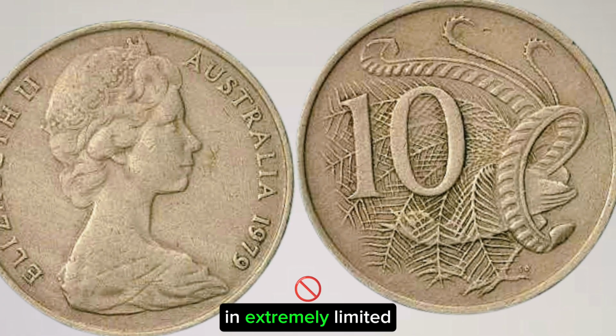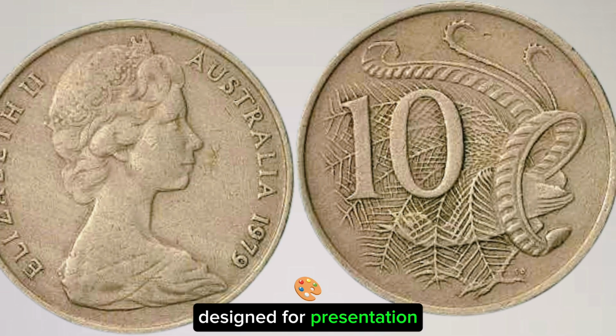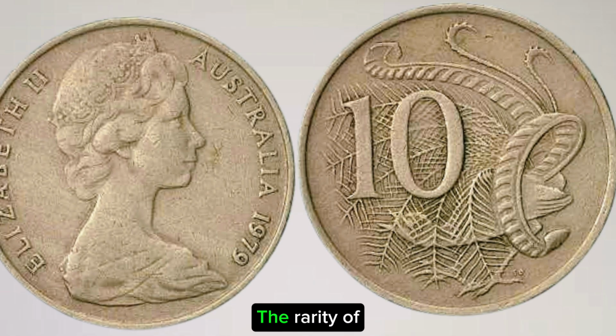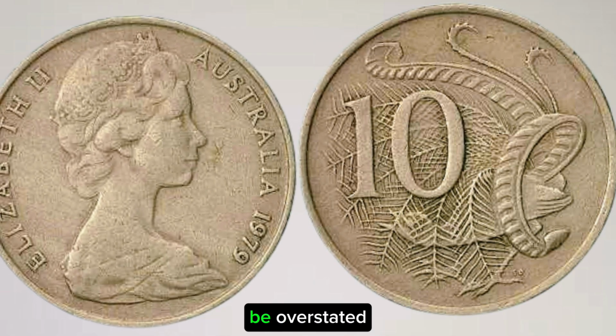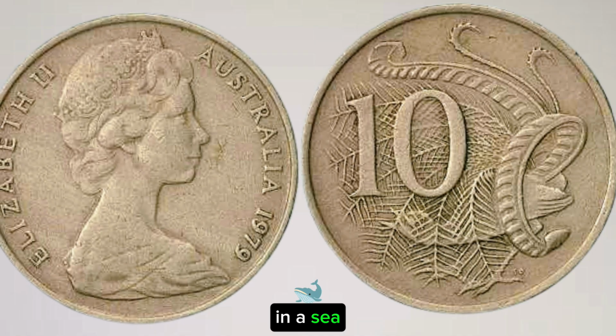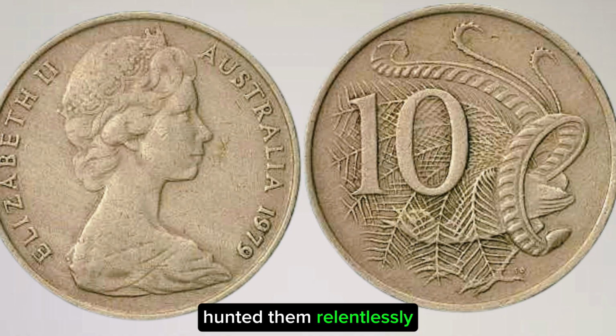Others were minted in extremely limited proof or specimen runs, designed for presentation, but somehow escaping into circulation. The rarity of these variations cannot be overstated. They are like whispers of imperfection in a sea of uniformity, and collectors have hunted them relentlessly ever since.